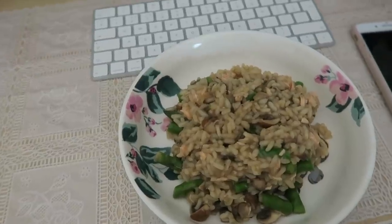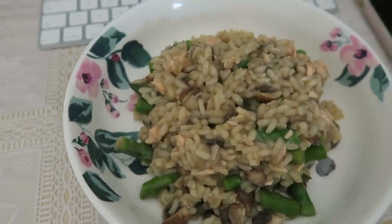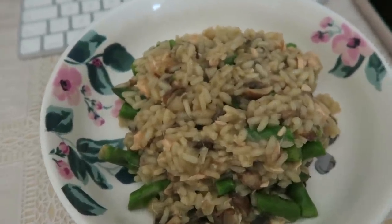I made another risotto for lunch. I'm just so obsessed with risotto at the moment. I've got asparagus, salmon and mushrooms in this one, and it's my favourite thing to make at the moment.